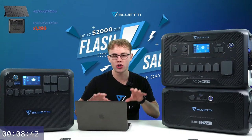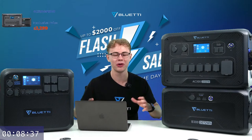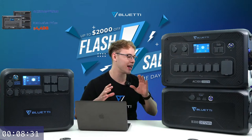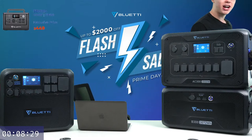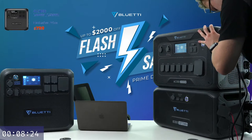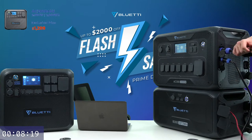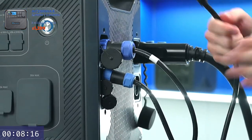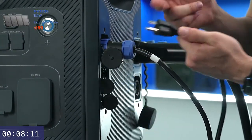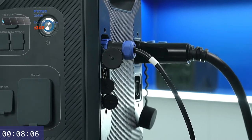Now, let's talk about charging of AC300, because this is where good things happen. First of all, we don't need adapters at all. We finally stepped away from them. All we have are cables here. To save our time, I've already connected them to AC300. Here, let me show you. So we have the AC charging cable here. You just connect it like this, you don't need an adapter, and you plug this in, and voila. Okay, this is the solar charging cable.